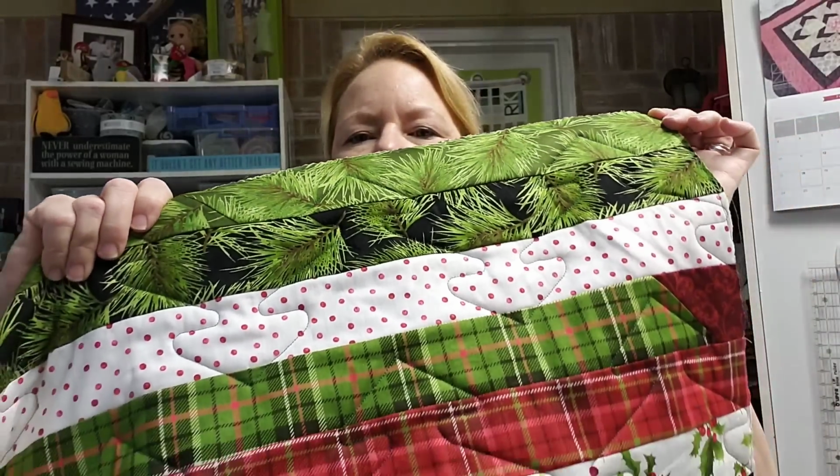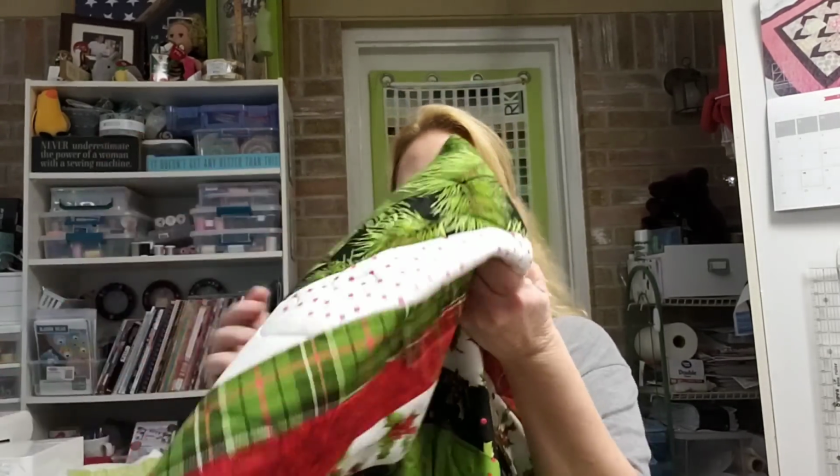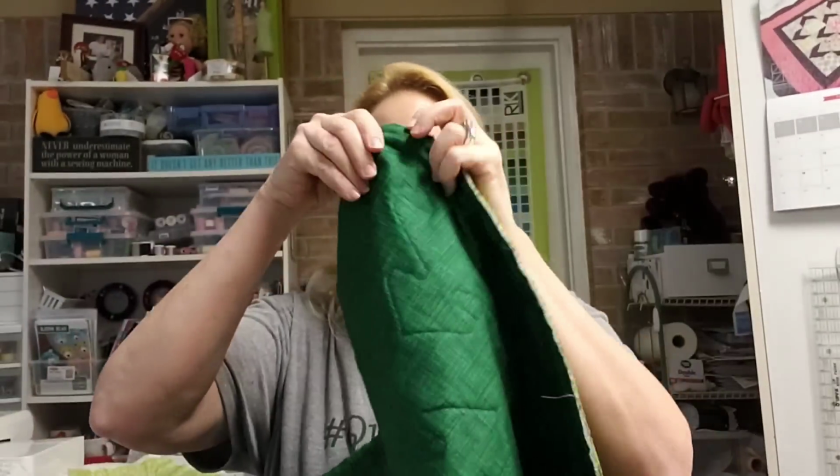I don't remember the name of the 2.5-inch roll strips. I'm sorry. Something poinsettia, Christmas poinsettia maybe. I might have said it in another video when I showed you guys the top. The backing was 108-inch Christmas green fabric. Oh, you can see the trees real good on this. See that? I think that turned out super pretty. Loved it. There's my bucket o' binding.